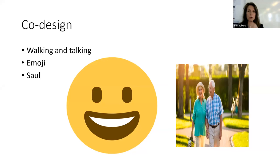So when we're co-designing, I talked a bit about the walking and talking, which was a really good way of walking around with people with dementia. I think Liz is an expert on that area, so I won't say too much about it. But we got a lot of information out from the people we walked around with, Jordan walked around with, on, for instance, barriers to exercising.